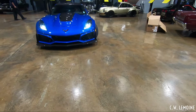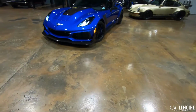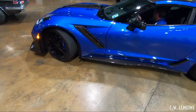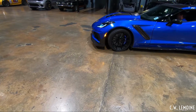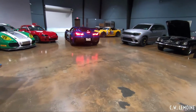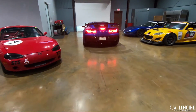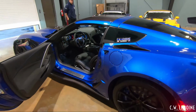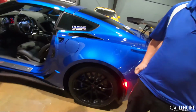So sad, it's about to get dirty. Aww, it's making me sad. It's so clean right now. Austin Powers it. I'll drive it out. That's probably as good as one will drive. Dude, great job. Thank you. Appreciate it.